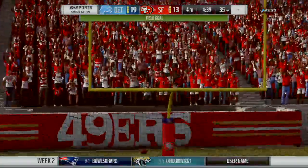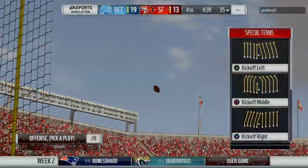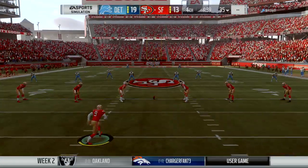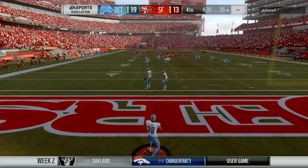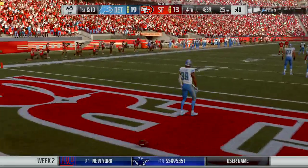And Gold is able to put it through, and that'll move them back within 6 now. All right, so they needed 2 scores to get back in the game. The field goal there, maybe not exactly what they wanted, but the necessary first step. There's still time remaining, and there's enough time to get it done. They've got to get at least a 3 and out here to get the ball back, preferably a takeaway.